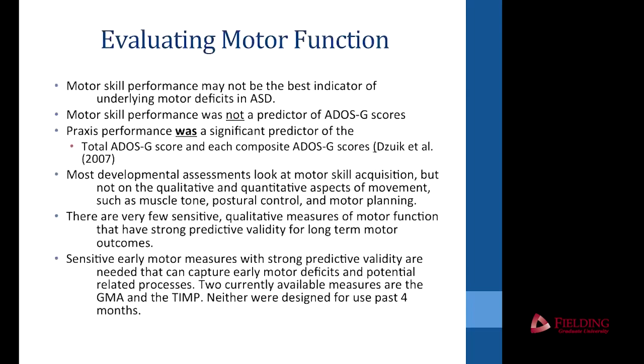So motor skill performance may not be the best indicator of the underlying motor deficits in autism, and motor skill performance was not a predictor of ADOS scores. However, praxis was a significant predictor of total ADOS scores and composite scores in each of the areas. So motor planning seems to be a key component that's at play and that's underrepresented in the way that we look at the motor problems associated with developmental delays.